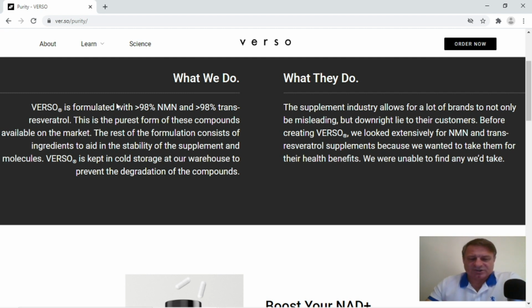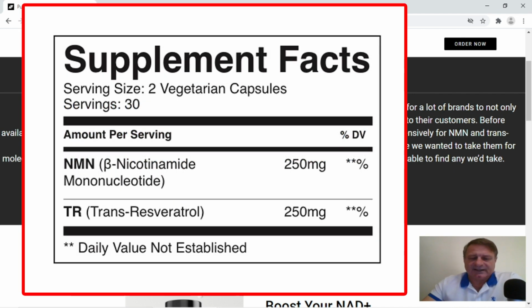Verso is kept in cold storage at our warehouse to prevent degradation of the compounds. But think back to when I showed you the supplement facts, and I'll flick it up on the screen as well. It says the only ingredients there are NMN and trans resveratrol and a vegan capsule. I thought by law that if you included other things such as fillers or stabilizers, you had to list what they were, not the quantity, but what they were. And I thought you had to do that by law.